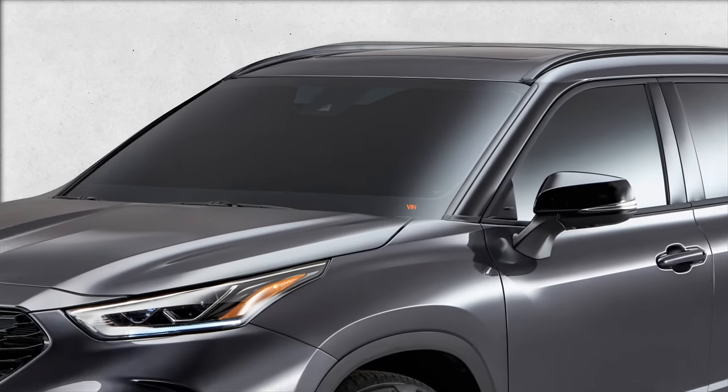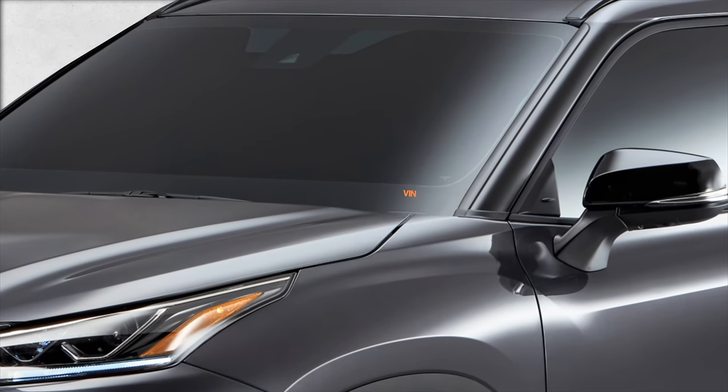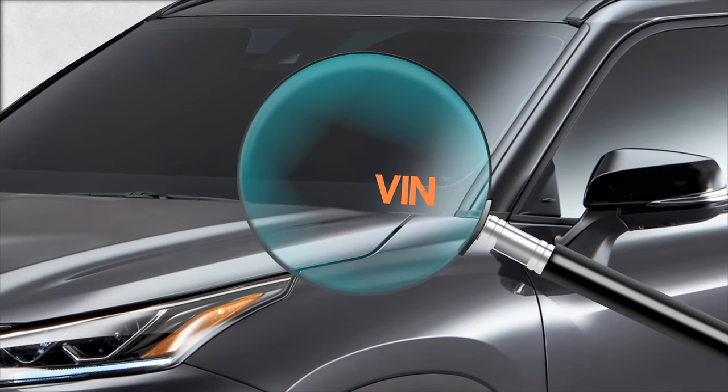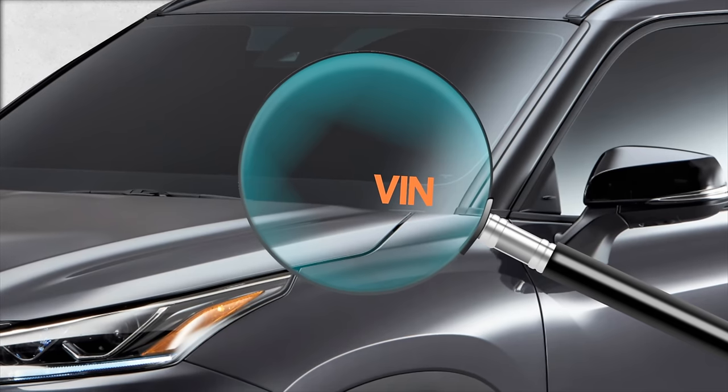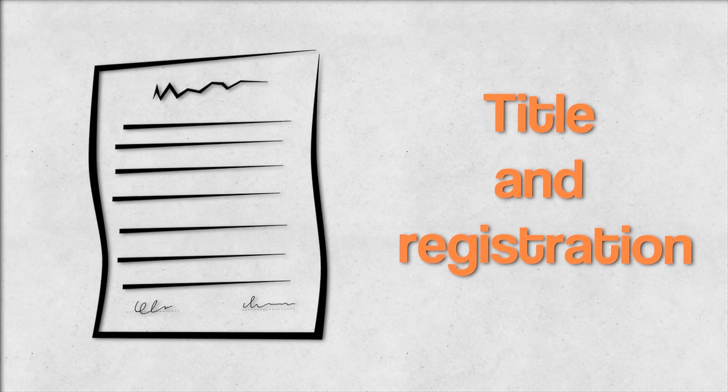You can see your car's VIN on the front driver's side window of your car. And you should be able to see it from the outside. If you can't, it's usually written on your car insurance card or documents. You can also check the title and registration logged with the Department of Motor Vehicles.